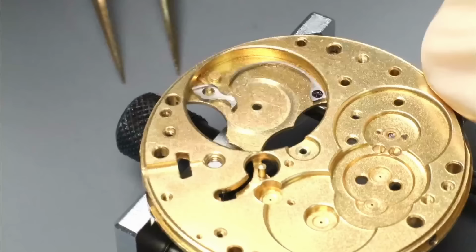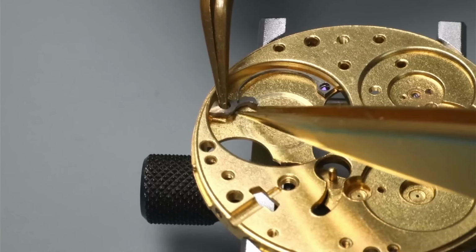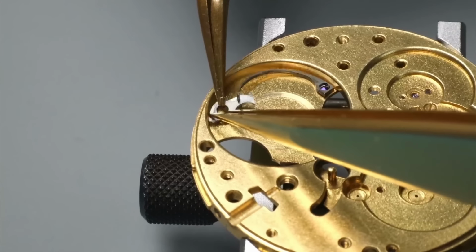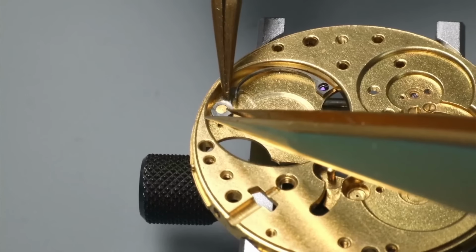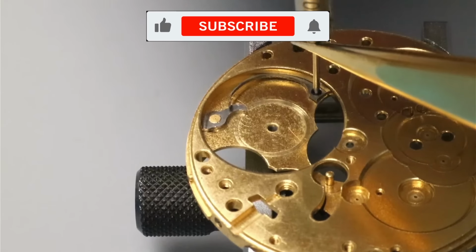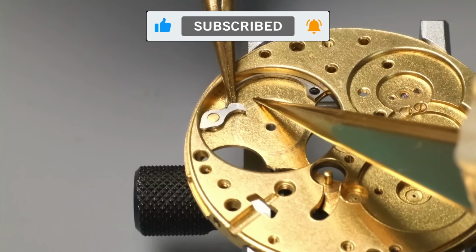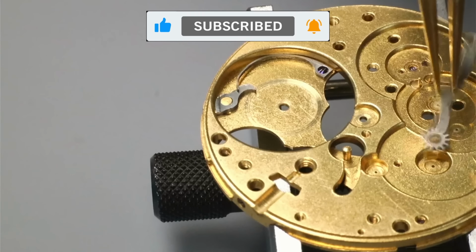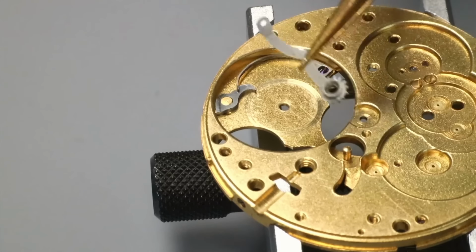Now, the first thing I want to do is put the click back in. Now, it goes over this little peg here, and there's a giant click spring that wraps all the way around the inside of that barrel hole. Now, what a click does is it actually stops the main barrel from unwinding all at one time. So it's like a ratchet. See that little point on the end of that arm? It'll stop the ratchet wheel that'll fit in here shortly.